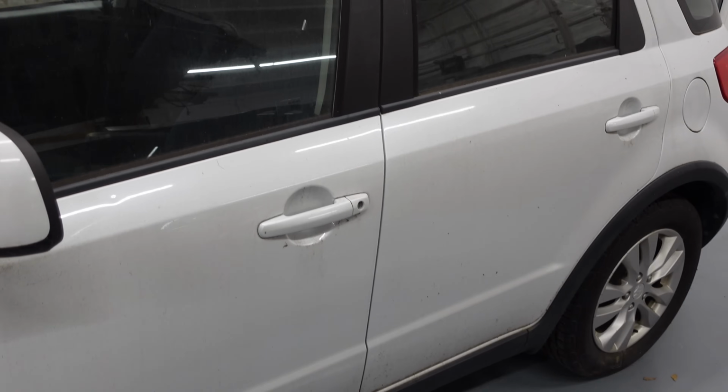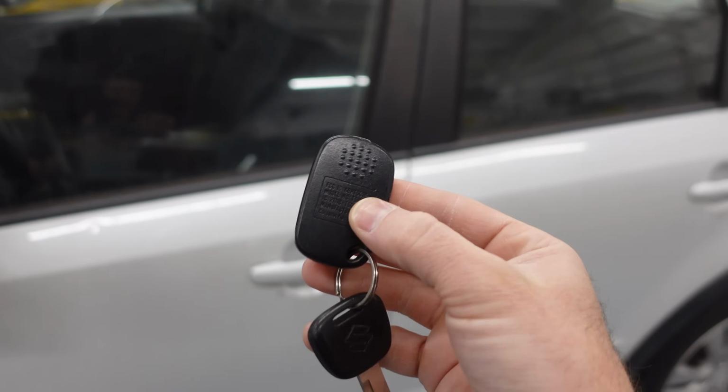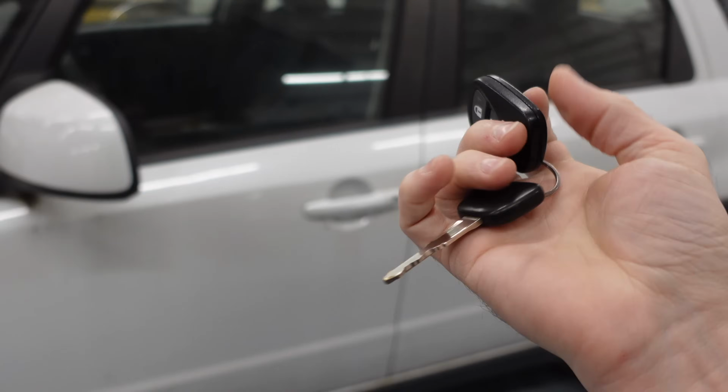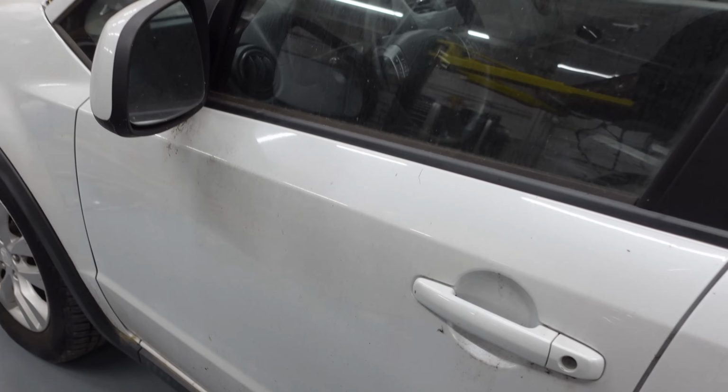We always start with the key, so let's give it a quick mention. It does have keyless entry, which is pretty cool there. There's the original Suzuki remote and the original Suzuki key. I'm not really worried about anybody stealing this $300 car, so you can see the bidding. Anyway, you have to put the key in. It does not have keyless go. It does not have many features.